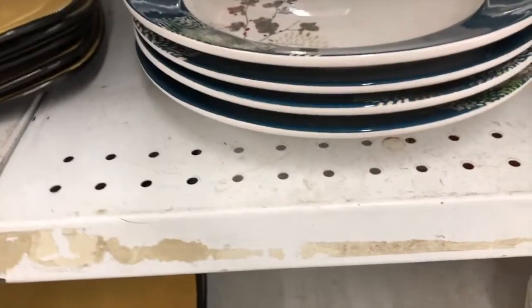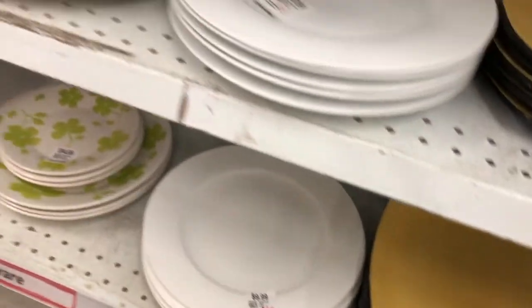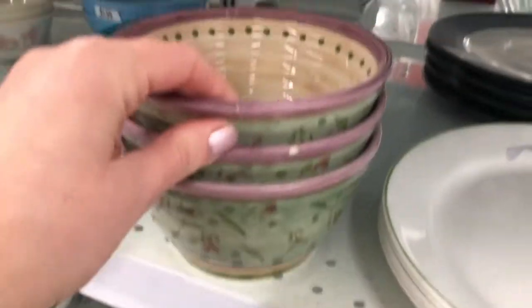And just some other dishes. Those were actually really pretty as well. I was actually really impressed. The dishes that they had this time around were just gorgeous. Really, really pretty. Some pretty bowls.